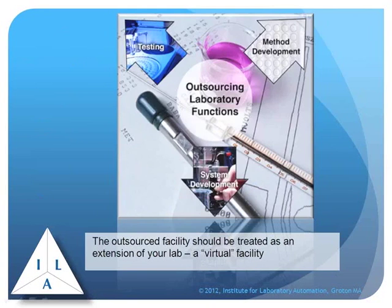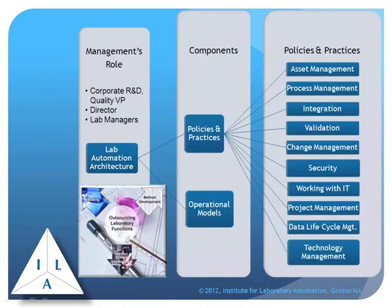Another area where all this becomes important is outsourcing laboratory functions. This has become a fairly common thing in many laboratories where work is outsourced. One of the things we have to do is to make sure that the outsourced laboratory is managed within your facility according to the same policies and practices that were set up for internal operations.